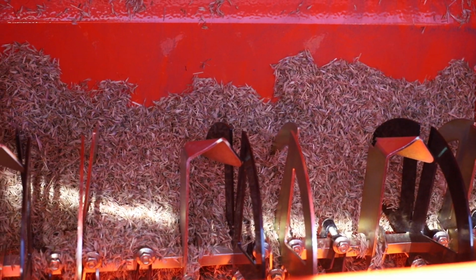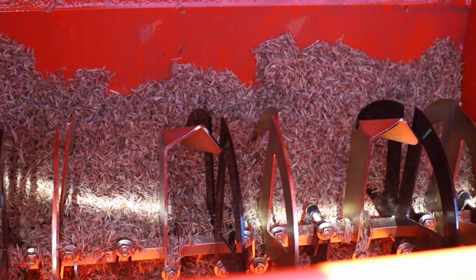We got the drill out here. We made a number of trips around the field with the grass, and I kept checking the seed bin and noticing we weren't really emptying the bin very fast. So we continued to go over it, and we went over it and over it, and we just weren't seeing the seed bin go down the way it should have.